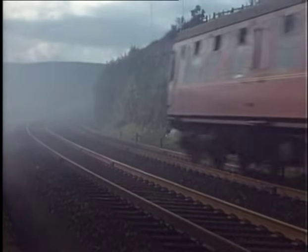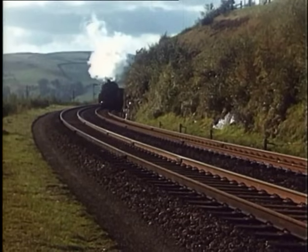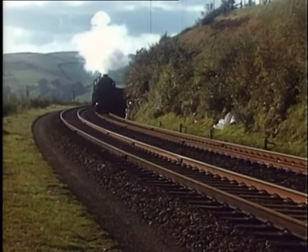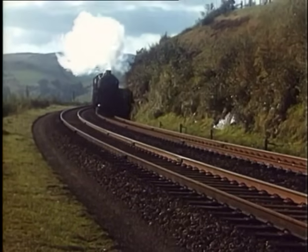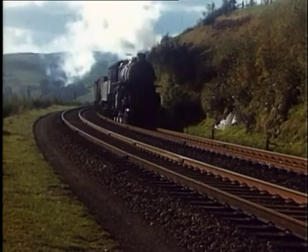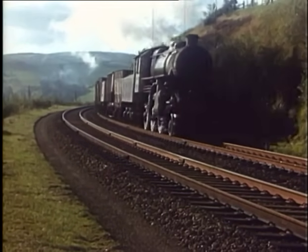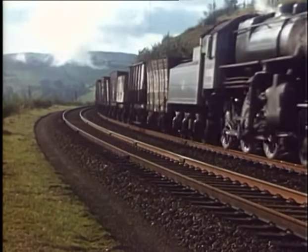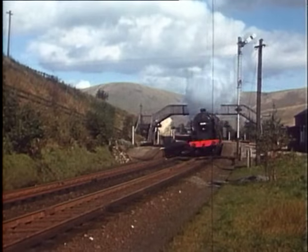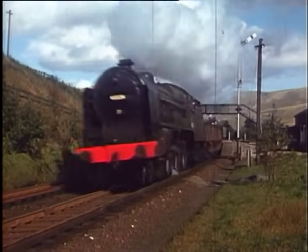The nationalised regime could only raise capital through the government, which was only likely to look at one major scheme at a time. And there were so many different areas that needed modernising. All were interdependent, such as the elimination of the old-fashioned four-wheel wagon stock, which could go little faster than this mixed freight behind a Patriot.